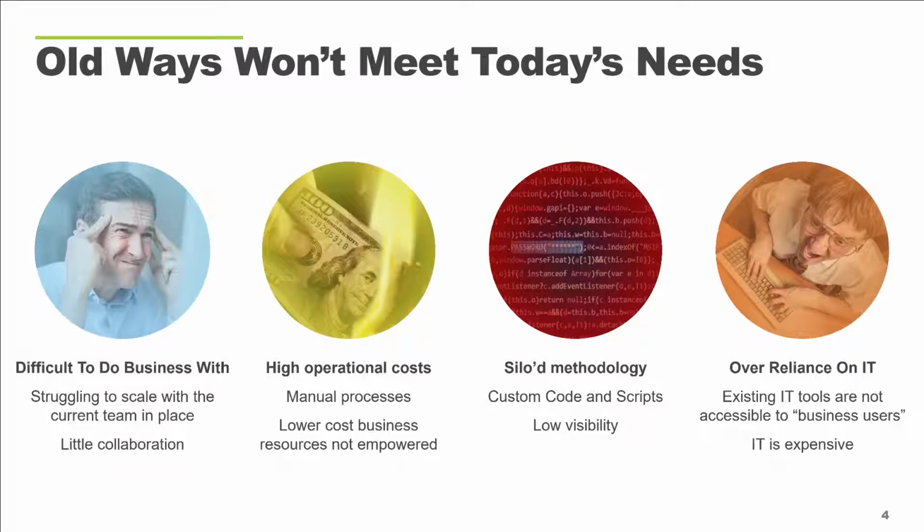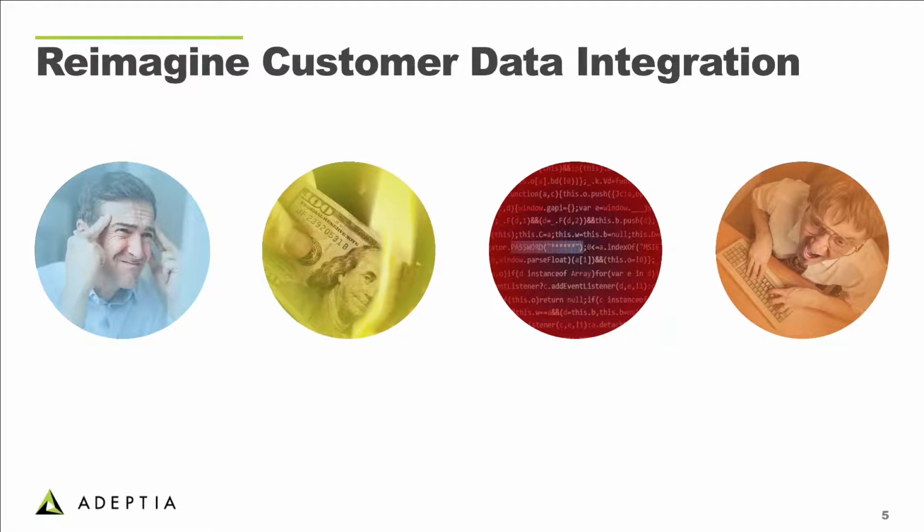Now, of course, you didn't create this onboarding process overnight. It evolved over a long period of time using integration tools that have evolved over a long period of time. And everybody is working really hard and progress is happening every day, but that progress is on the backs of expensive IT resources who use integration tools that are far too complex for business users.